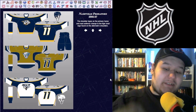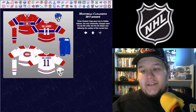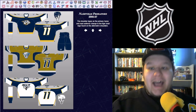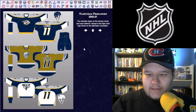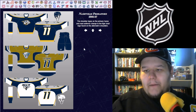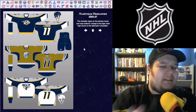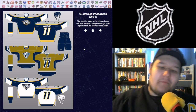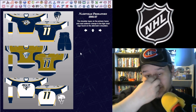Nashville, I kind of had to go with the mustard jerseys. They used these from '05. Oh, sorry, and Montreal used their jerseys from 2017 to current, at least this version of them with the Adidas. But Nashville, they used these ones from '05 to '07, I believe fresh out of the lockout. So Nashville. Wait, I just realized on the side, yeah, you can't click '04-'05. That's funny.